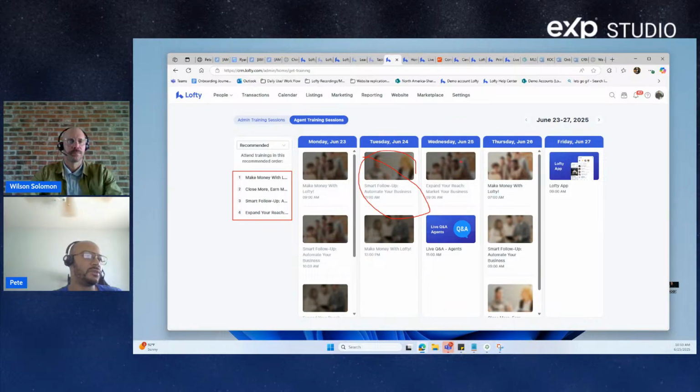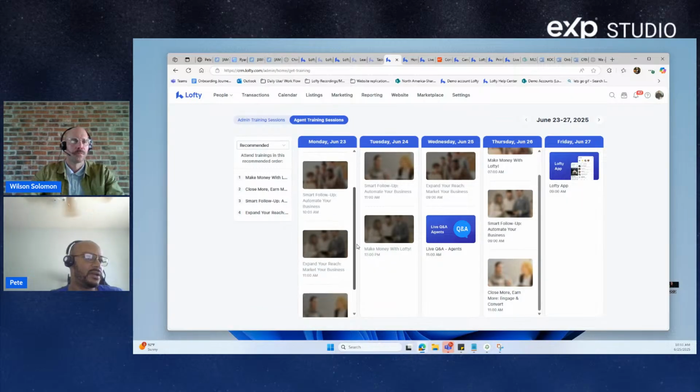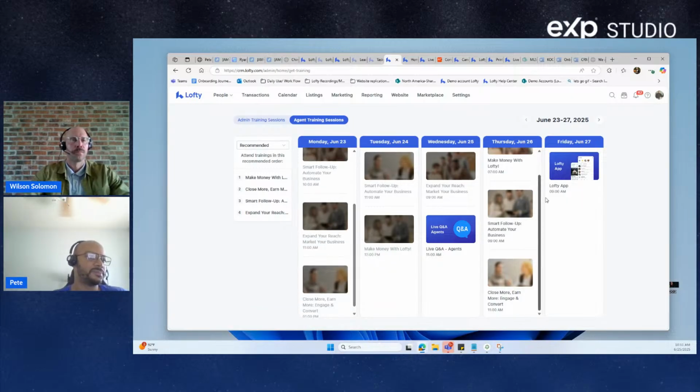Expand your reach, market your business. So it probably goes back to what I showed you earlier about using zip code blasts, using the listings, and then the lead gen. So definitely, don't be afraid to poke around and just kind of get lost in Lofty, because if you ever get lost, you always hit the Lofty button, and it takes you right back to home. It's like clicking your heels 3 times. And if you can't break Lofty, if you have any issues, you have so many options to help solve and fix it. That's the last thing I wanted to show them.